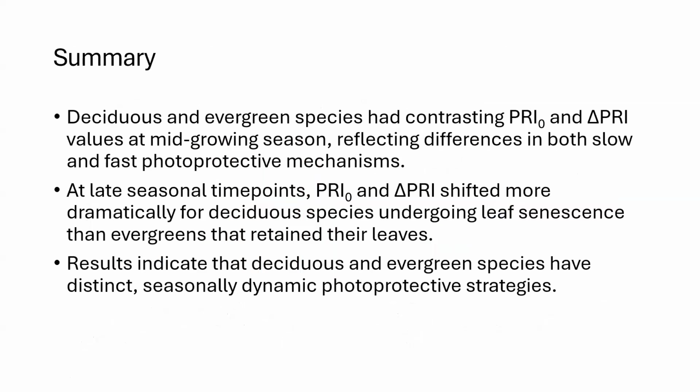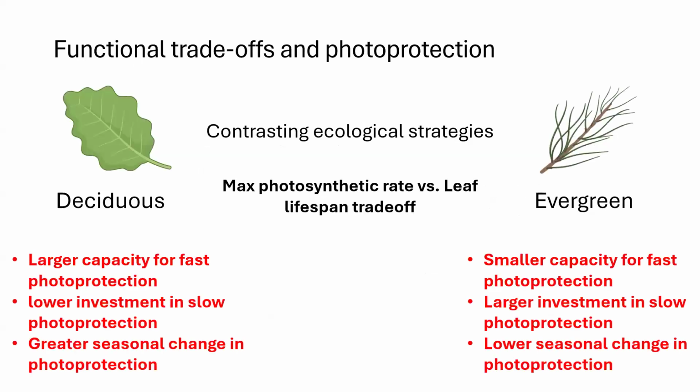So, summary: deciduous and evergreen species have contrasting PRI-0 and ΔPRI values at mid-growing season, and these reflect differences in both their fast and slow photoprotective mechanisms. At late seasonal time points, these PRI values shifted more dramatically for deciduous species undergoing leaf senescence than for evergreens that retain their leaves. So these results indicate that deciduous and evergreen species have distinct photoprotective strategies that appear to be coordinated with their differences in leaf lifespan.